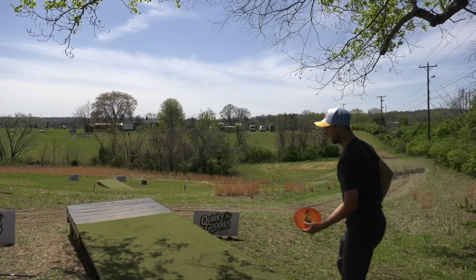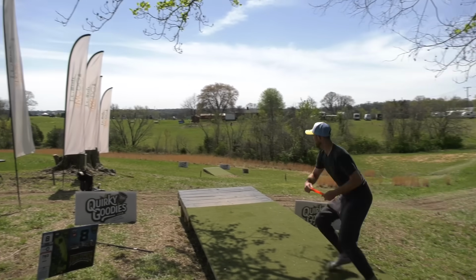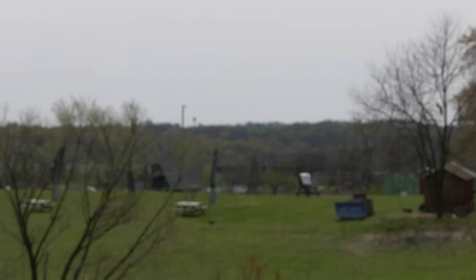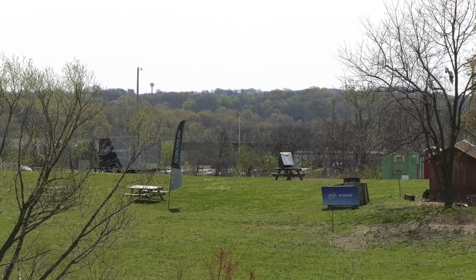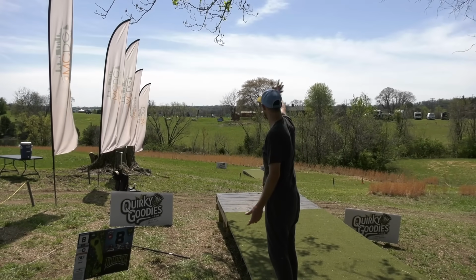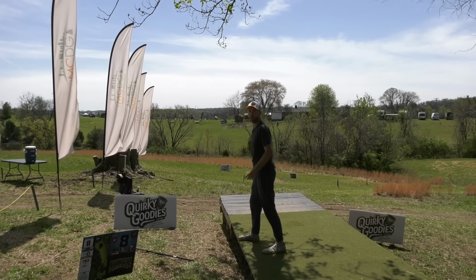I'm gonna throw a nuke, like I said, high over top of this tree, just to try and see if I can get a little bit more distance. Oh, that one just turned a little bit, but it's gonna be a smash. It's probably gonna be out of bounds long, it looks like. Holy cow, that thing went super far. Nukes always surprise me how far they go. That thing just turned and just carried forever. So the nuke with the crosswind is gonna go an absolute mile.